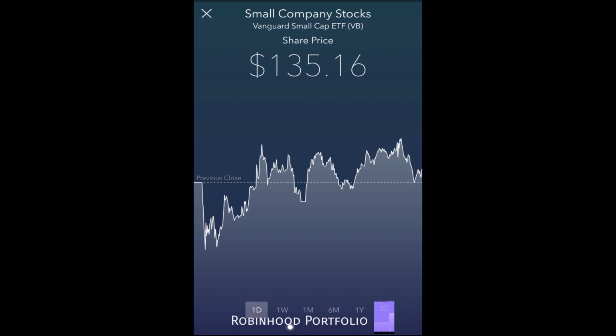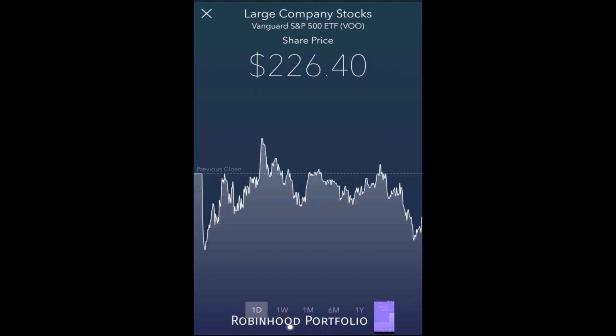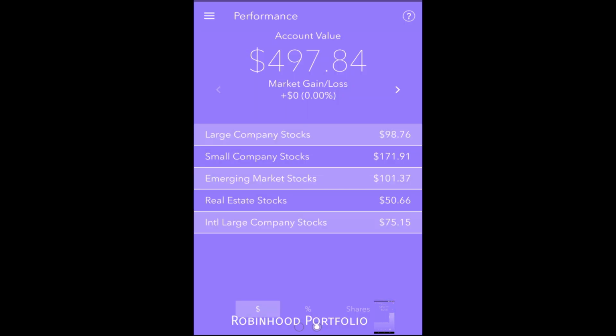Simply save up enough money, $135.16 for VB, or for the VOO stock, $226.40, and simply buy 1 share of this in Robinhood. You won't be stuck with those fees. I know it's small in comparison to my Robinhood account, but in comparison to my Acorns account, $1 a month, $12 a year, it's quite a large margin of profit that's being sacrificed to unnecessary fees.